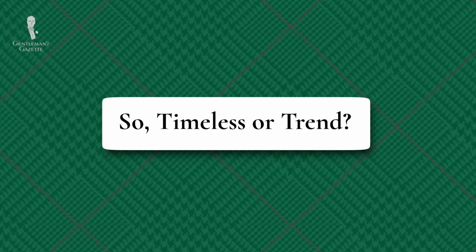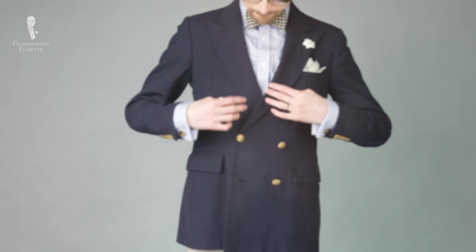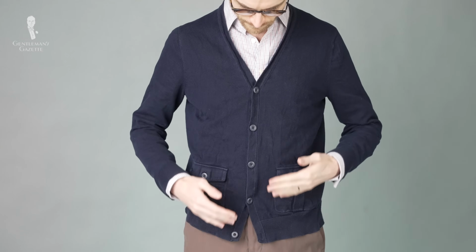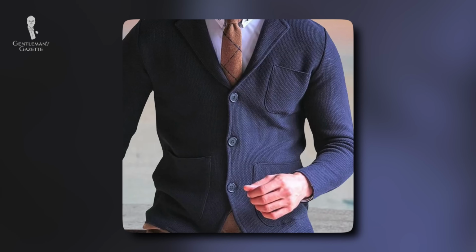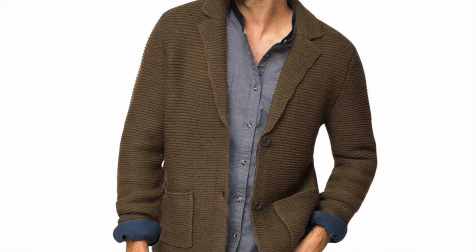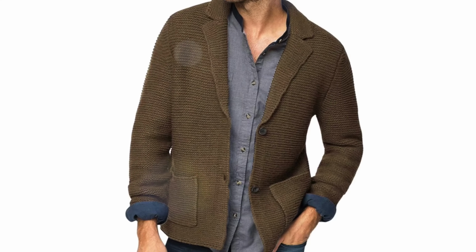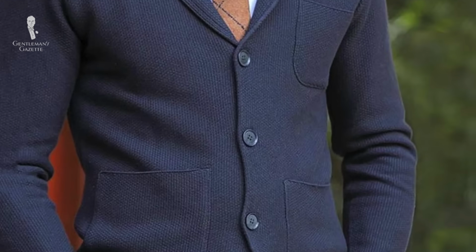Our verdict: whether sweater blazers are timeless or a trend is a little difficult to determine at this point. Are they as formal as a blazer? No. But are they as casual as a cardigan? Again, no. This puts sweater blazers into an odd spot of no man's land, at least in terms of classic style, that is. We could easily define them as a bit of a modern trend, as opposed to classic style. However, there's no denying that there's a certain nuance to wearing a sweater blazer. When done properly, you can really toe the line between stuffy and casual in a really refined way.